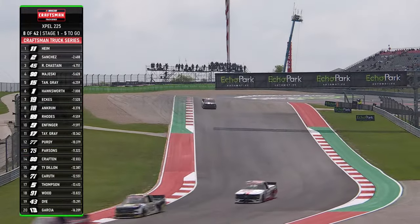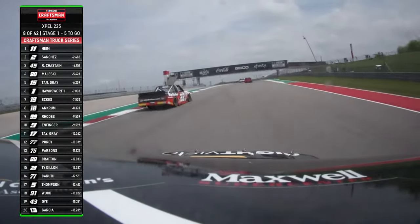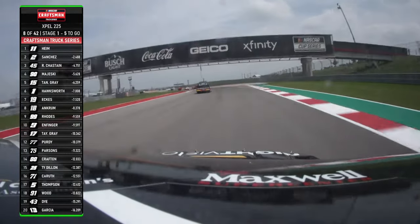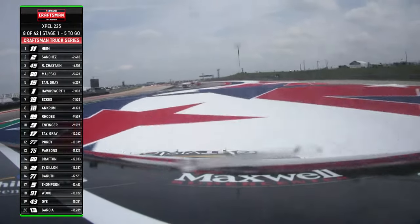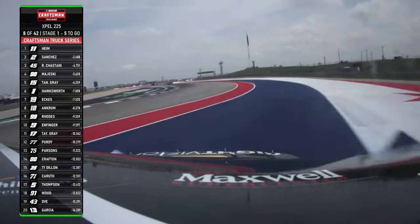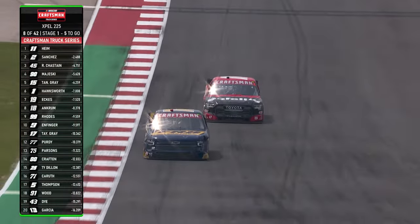Is that a problem for, that's Daniel Dye, wasn't it? Going slow? Daniel's definitely off the pace. Still under power, but off the pace. Yeah, you could tell there. Got a flat tire, maybe? Just doing his best to stay out of the way of his other competitors.